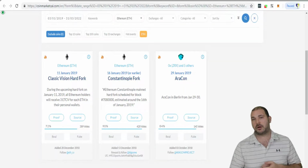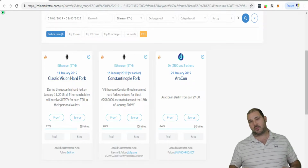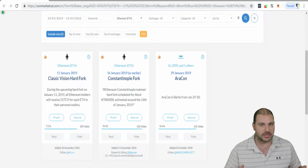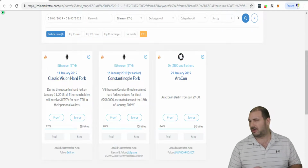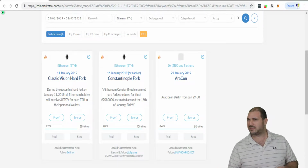We're going to talk about the Ethereum Constantinople hard fork today and why ETH has been pumping, and also do you get free coins and what type of hard fork is this? Is this really a hard fork where we're getting free coins, or is it more of a system update? I think it's more of the latter.